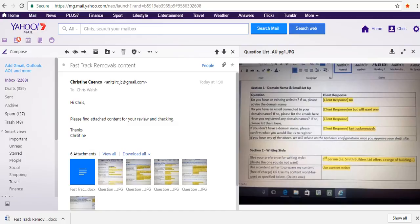Just ignore the background drilling. There's some renovations happening next door, and it's kind of noisy, but this is how it is. So let's just carry on.